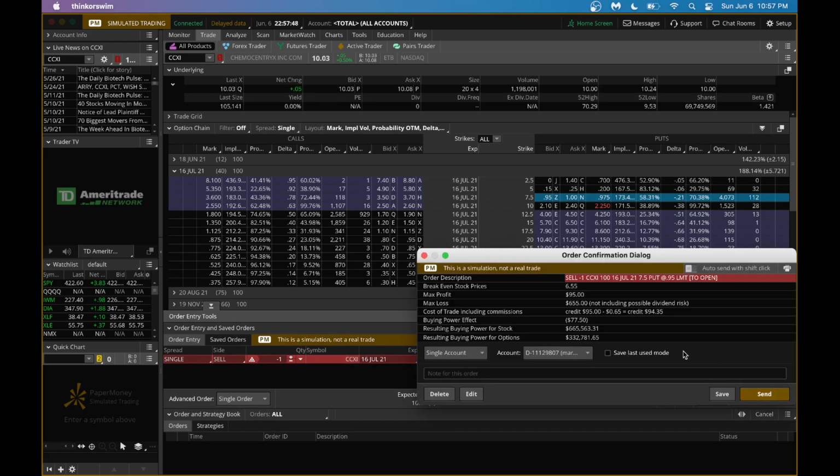So with this, I'm going to be getting $95. If the stock stays above 7.5 by 16th of July, I get to keep the entire $95. If the stock comes down below 7.5, I will end up buying the stock at 7.5. I don't mind buying this stock at 7.5, or you could sell the put option for a loss and take it from there, or you could roll this put option to the next time frame, so that way you can keep collecting some more money.